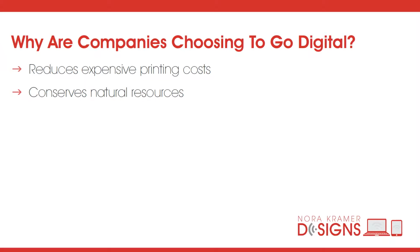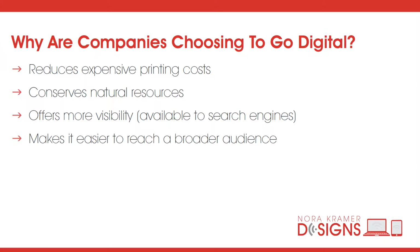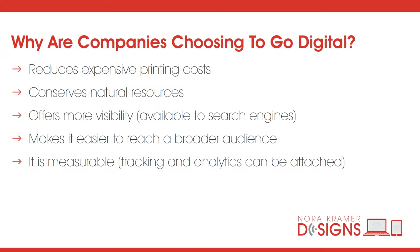Another reason people are choosing to go digital is it offers more visibility. If it's on a website, it's available to search engines, so that means anyone searching your company can pull up your annual report as well. So you get a lot of traction that way. This makes it easier to reach a much broader audience than you would be able to if you were just going the traditional printing route.